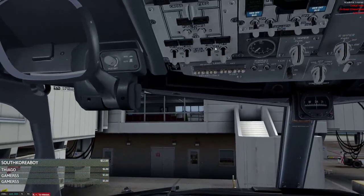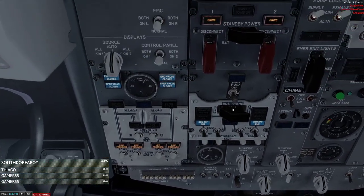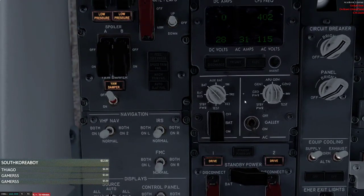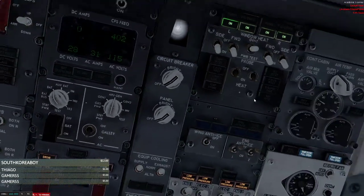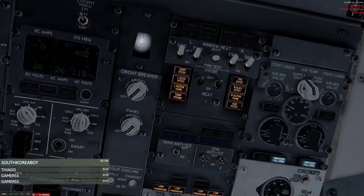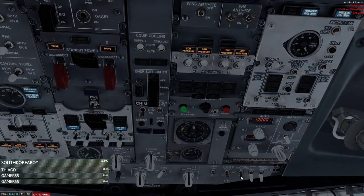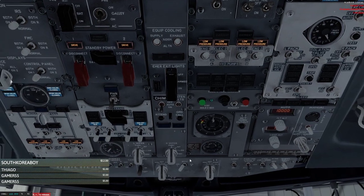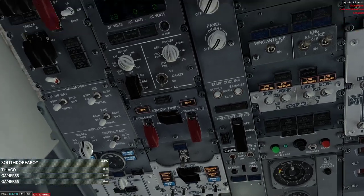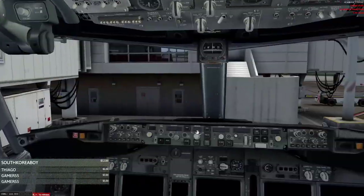Alright. Fuel pumps can go out. Let's keep the generators on for like 2 more minutes here. Yaw damper is off, and let's get the probe heat off, window heat also off. I think that's pretty much it. Oh, whoops, lights, that might help. All those off, and APU off. APU gens off, and galley and battery off. There we go.